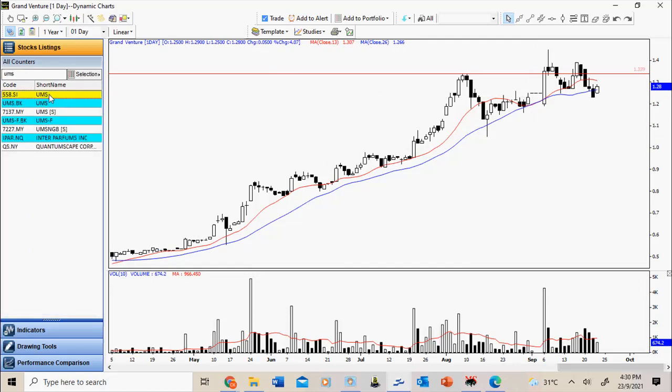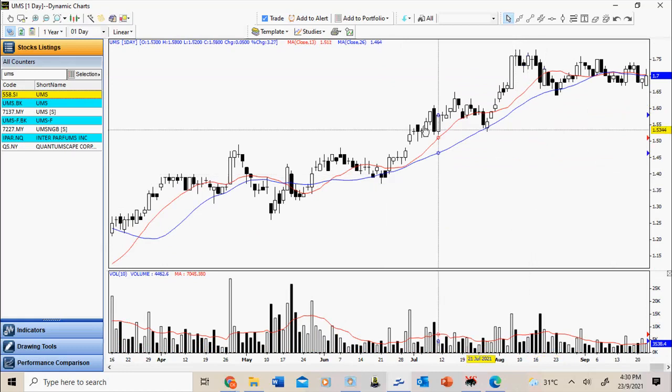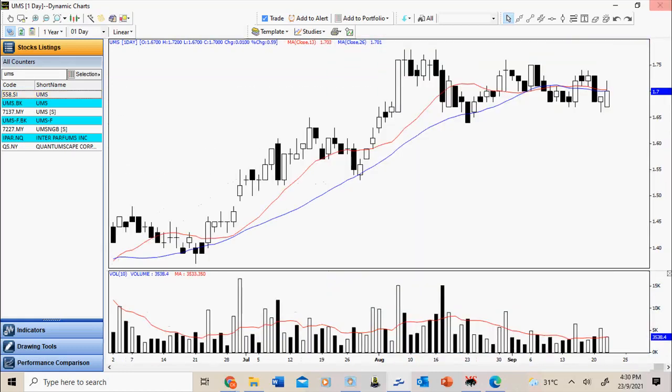UMS. Now UMS has a corporate action, so again, sometimes we prefer to trade after the corporate action, the bonus issue, and after that look for an eventual break on the upside.